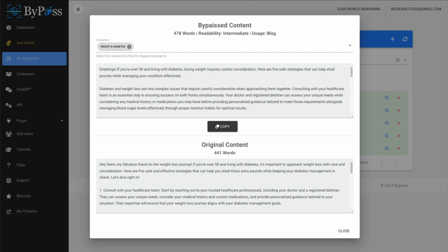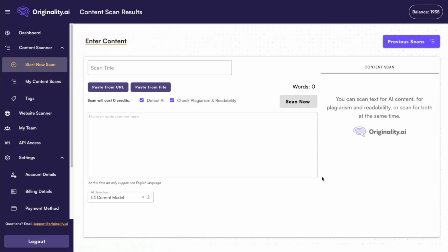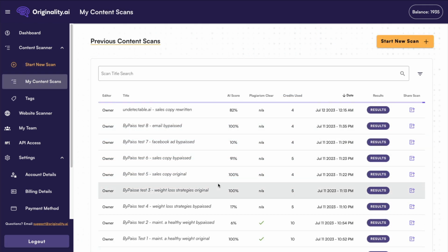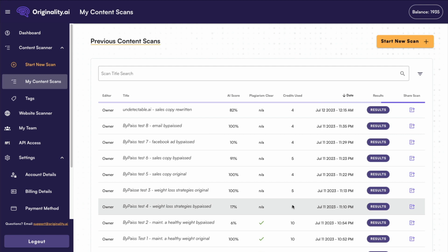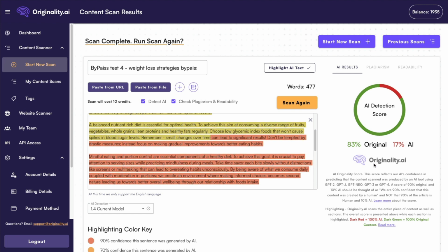So I did the same thing. I came back to originality.ai. I tested the original content from my own ChatGPT, and it did come up showing 100% AI written, which it was. And then I went back, this test number 4 here, to again test the results. And sure enough, this time it came up 83% original, 17% AI written.